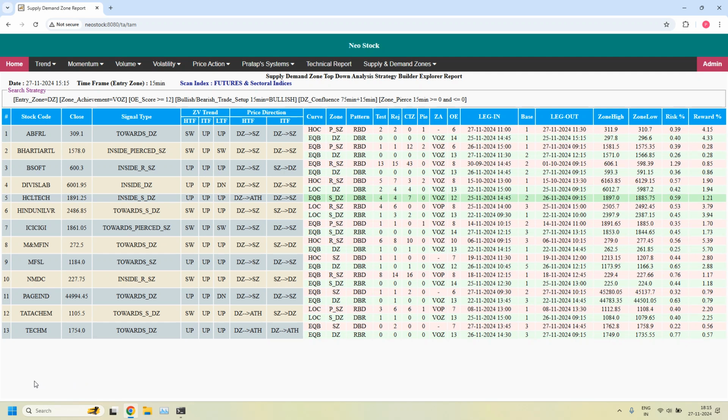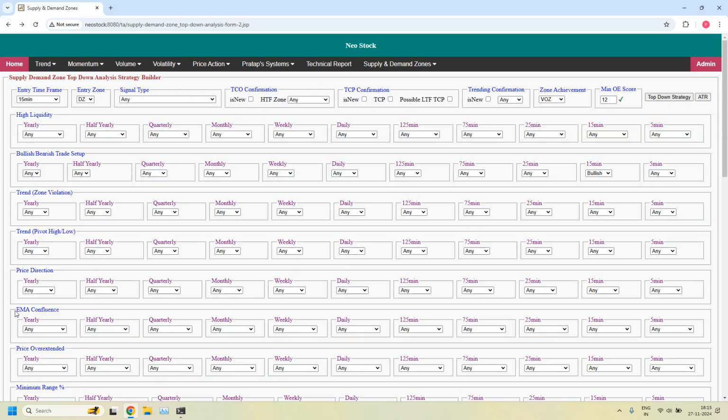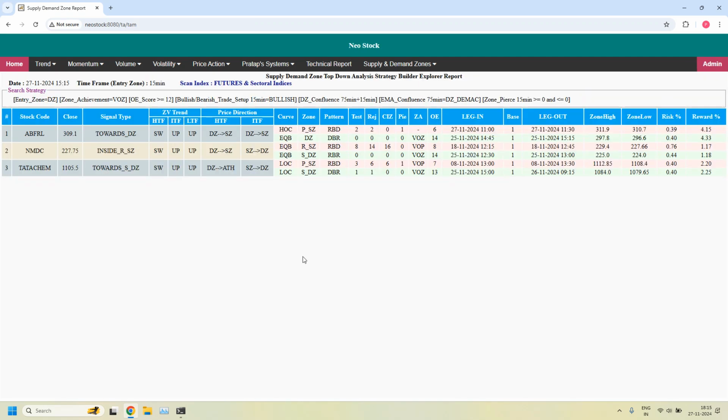If any of these 75 minutes demand zones are having daily EMA confluence, there are even more high probability setup supported stocks. Let's verify. In the EMA confluence, in 75 minutes time frame, 75 minutes demand zone having daily EMA confluence filter is enabled. With this filter, we got 3 stocks. There are even more high probability setup supported stocks.